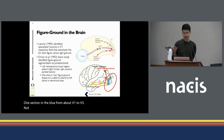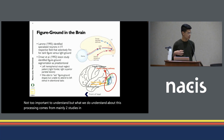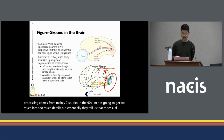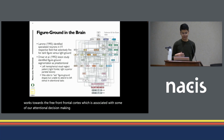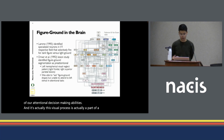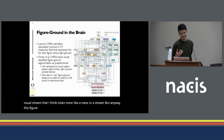Not too important to understand, but what we do understand about this processing comes mainly from two studies in the '90s. I'm not going to get into too much detail, but essentially they tell us that visual information comes to your brain and then goes to the back through the visual cortex and down the visual stream, going down two pathways as it works towards the prefrontal cortex, which is associated with some of our attentional decision-making abilities. And this visual process is actually part of a larger so-called visual stream that I think looks more like a mess than a stream. But anyway, this figure conceptualizes all these related areas that form this visual stream system in our head.